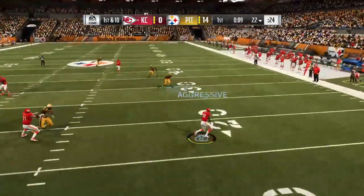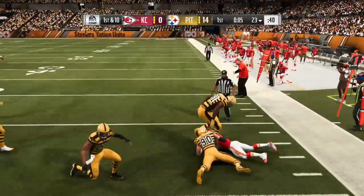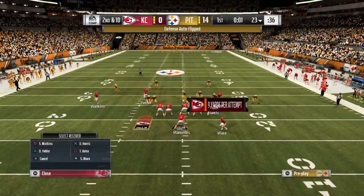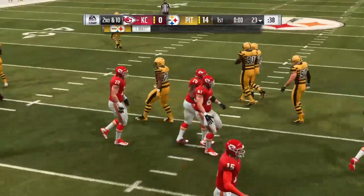Shotgun snap to Mahomes. Dumps that off to Ware. Nothing on that one. It'll be 2nd down. Had the completed pass, but for no gain. Stopped right at the line, so it's 2nd and 10.